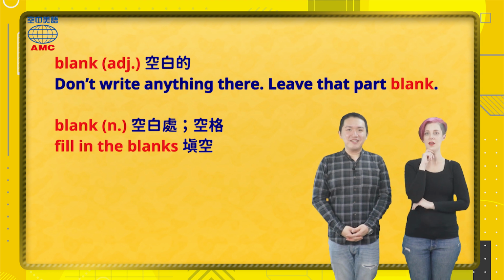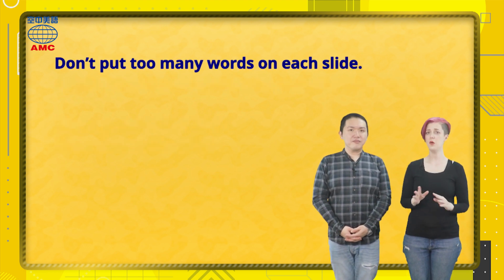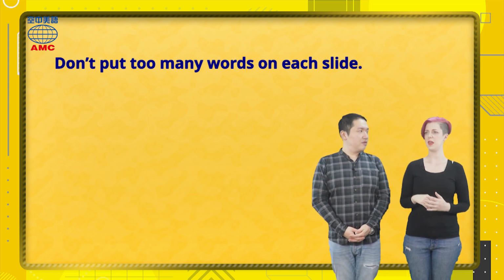Okay, that makes sense. Yeah, you want to leave some blank space. So the article says don't put too many words on each slide. Yeah, it's the same thing as keeping your words simple.